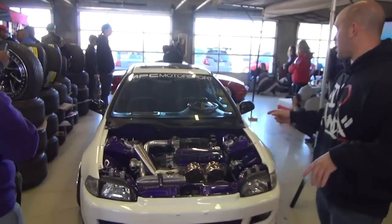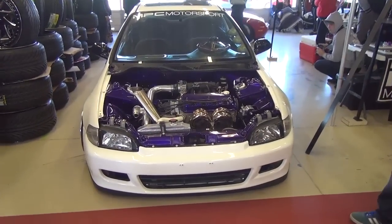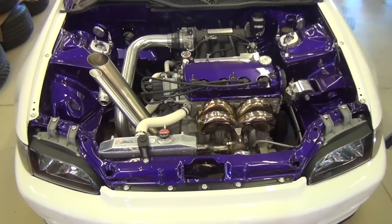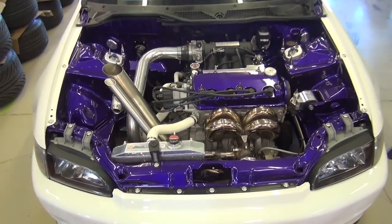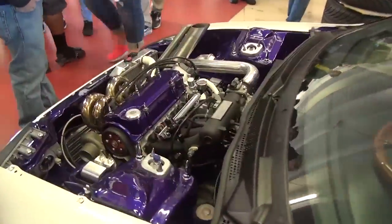There are some cars that you just stop and you're like, wow. MPC brought out this bad boy. This thing is insane. Look at this engine bay. The color is just awesome. That massive, massive turbo. The wheels, the stance, everything about this car I really, really like.